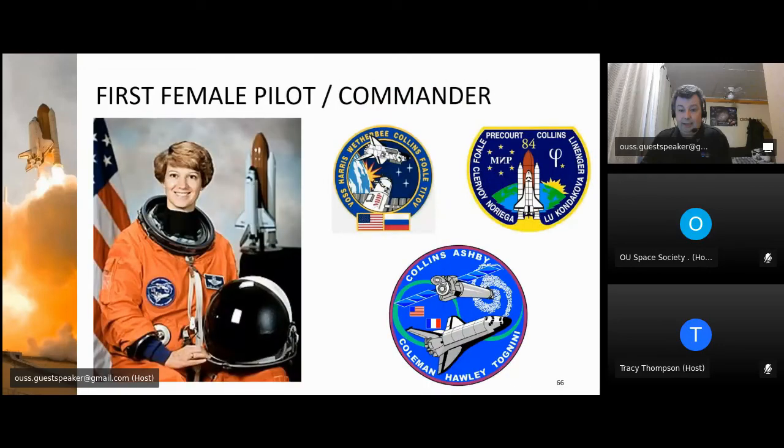It also gave us the first female commander, who was this lady here, Eileen Collins. She was selected as an astronaut in 1990. She was the pilot aboard the 1995 and the 1997 missions, and she was the first female commander on STS-93 in 1999, which as you can see here, you probably recognise. That's the Chandra Observatory, the X-ray telescope.